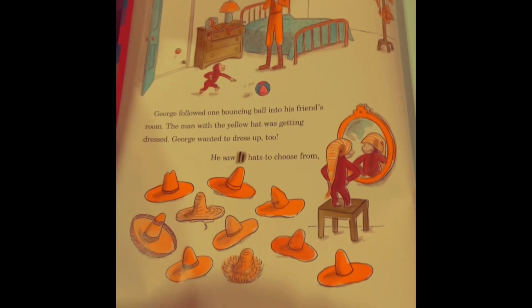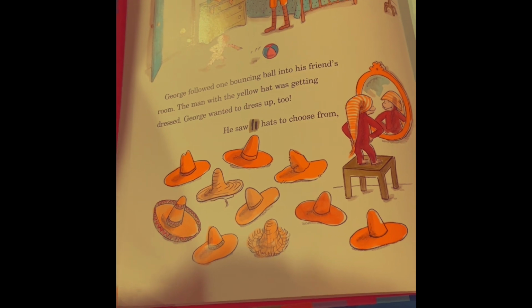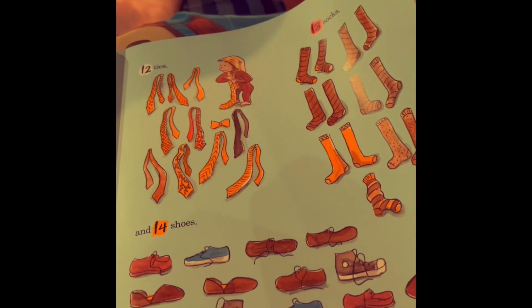George followed 1 bouncing ball into his friend's room. The man with the yellow hat was getting dressed. George wanted to dress up too. He saw 11 hats to choose from, 12 ties, 13 socks, and 14 shoes.